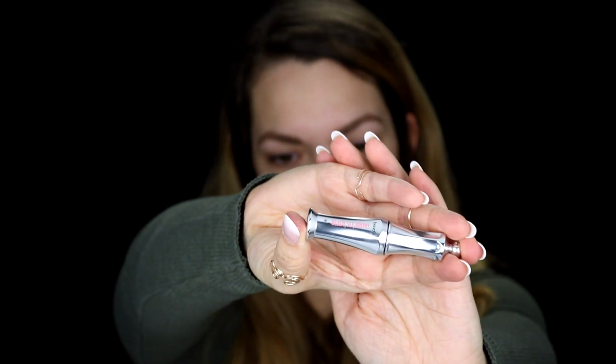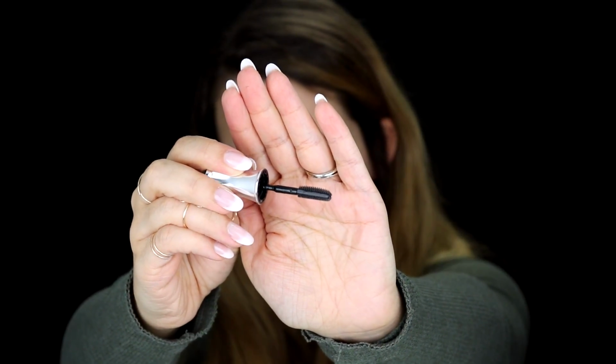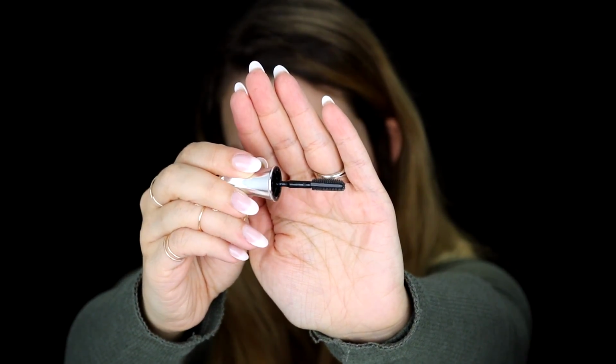So this is the Ready Set Brow by Benefit. They all kind of match in their packaging, but a little bit different. What's interesting about this is it's a gel product, and can you see how the top has some tall bristles and the bottom has short bristles? I'm not exactly sure what that's intended for, but I use the long ones when I'm trying to lay down a little more product, and I brush upwards and downwards as I go out. So I kind of go up and down. You kind of see what I mean.